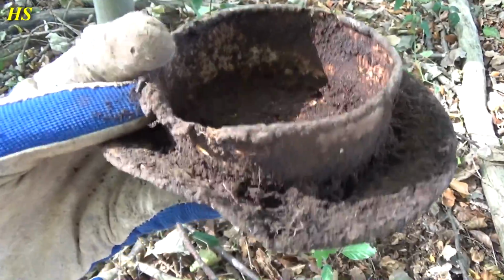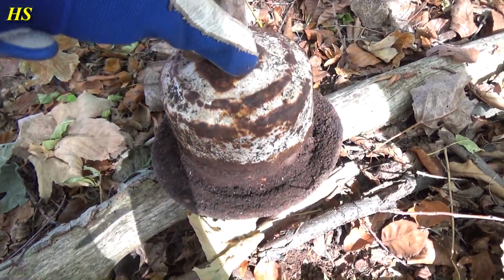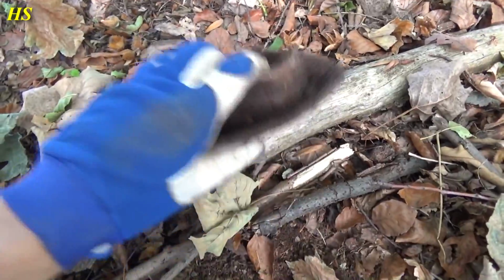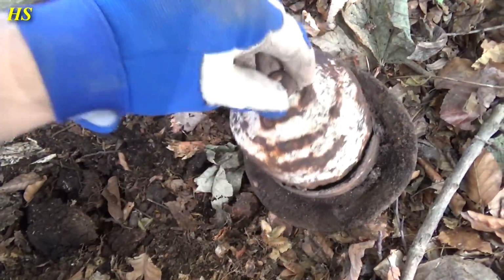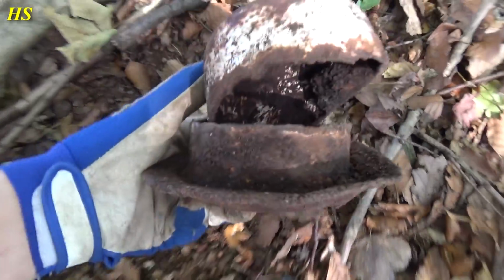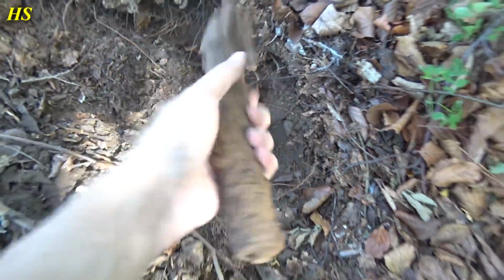Looks old. Band right there. Alright, so right next to it I just found this, and look at this. That's a very, very weird thing. Some kind of cooking thing. Look at this. Looks pretty old. You know what this is?